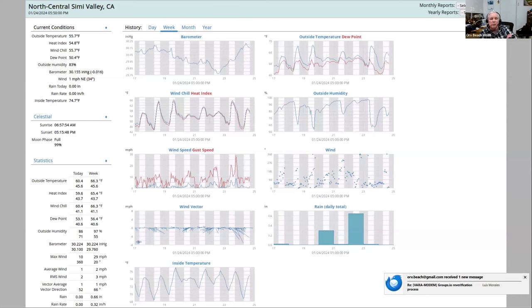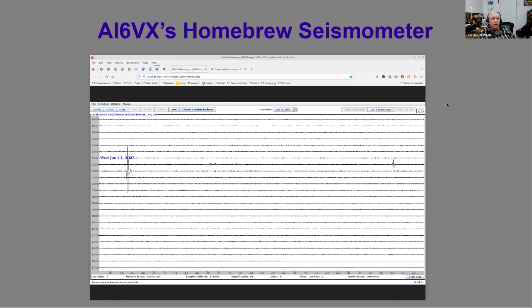It supports, I don't know, two or three different operating systems and hundreds, if not thousands, of weather station models and temperature sensors. They keep adding to it. This is yesterday, and this is the weekly view showing that we've got some rain. Dave, AI6VX, has his homebrew seismometer on the network. We get to watch earthquakes and stuff like that.